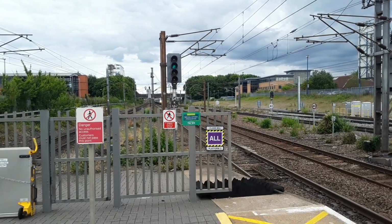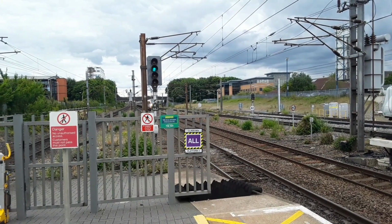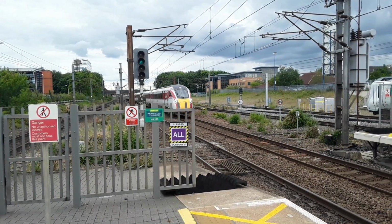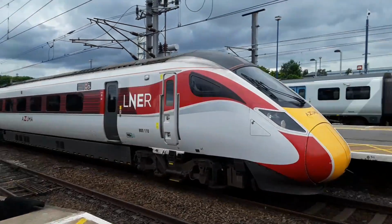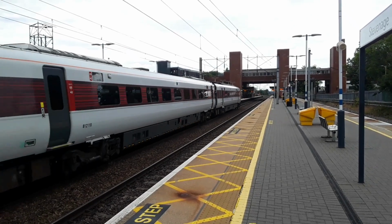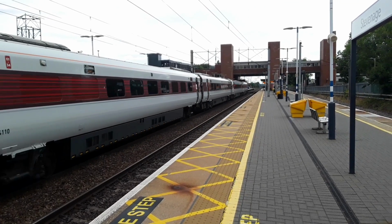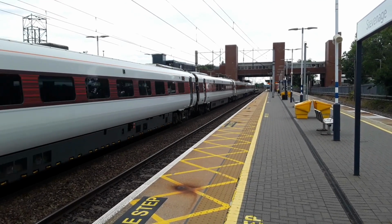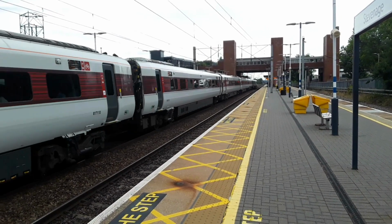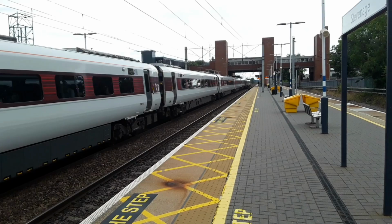Okay, the next train to arrive is going to be the 1755 LNER service from London King's Cross to Harrogate. And this will be worked by 800 110. Completely full. Next calling point after this will be Grantham.